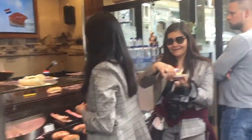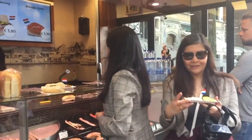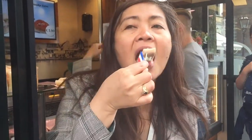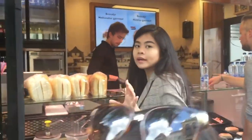Oh wow. So we got this fresh herring from Amsterdam. So let me try this one. This is a raw one. So if you visit Amsterdam, you must try this one, right? So let's do this. Yum. Supposed to be by hand, right? Like sashimi. Okay. Will you help or not?